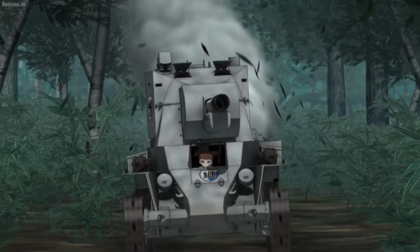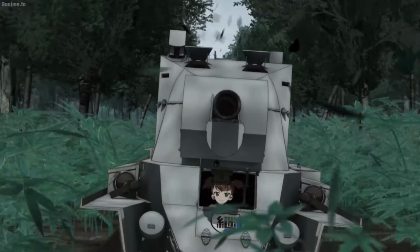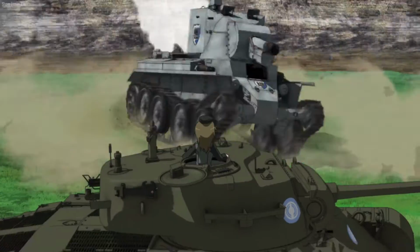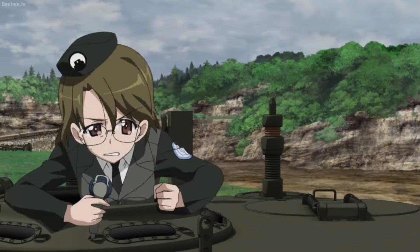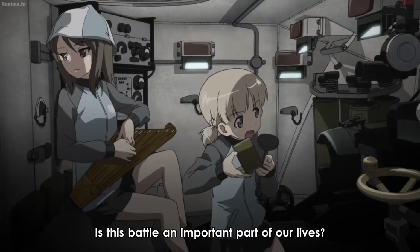In conclusion, the BT-42 was a Finnish tank that played a significant role in the Second World War. It was a powerful weapon that could take out Soviet tanks with ease, and its success inspired the creation of other Finnish tank designs. The BT-42's legacy also lives on in pop culture, specifically in the anime series Großen Panzer, where it's portrayed as a reliable and powerful tank. Its unique design and successful combat record make it a fascinating piece of history that is worth exploring.